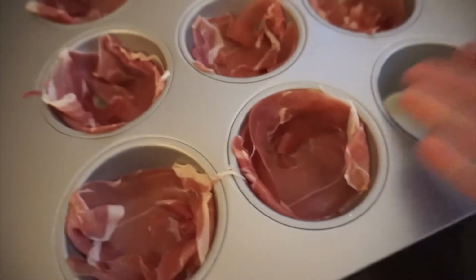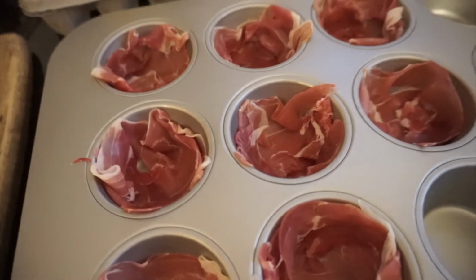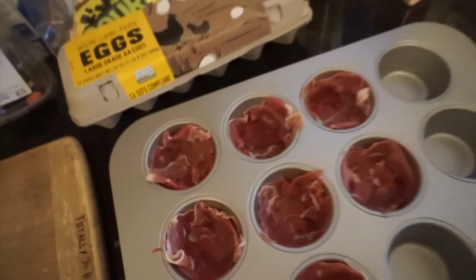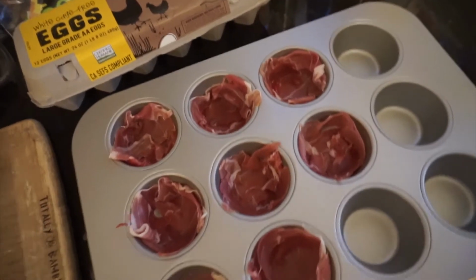That's the oven preheated. So for now, I'm just going to do these 8 cups, and then I'll do some with the bacon later this week. But like you guys saw, it's not the shape of a circle, so I just kind of worked each one into each cup and made sure it lined the edge enough to go around the whole egg once it's cracked in there.